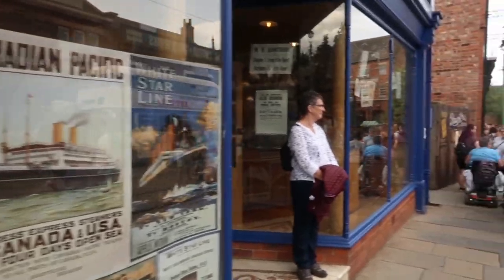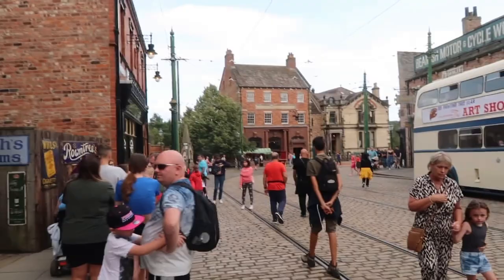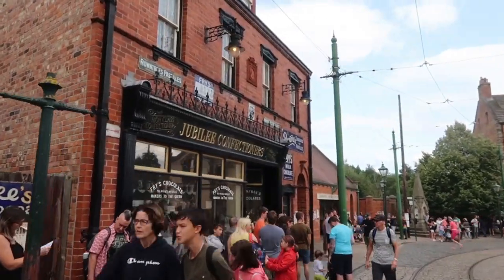We've seen the queue for it. I was just saying that I really want sweets, but we're trying to be good. 4 weeks until Florida. Yeah, it's crazy. But to be fair, I'm not waiting in that queue. But if you do want traditional sweets, look at the queue for it. It's the Jubilee Confectioners.